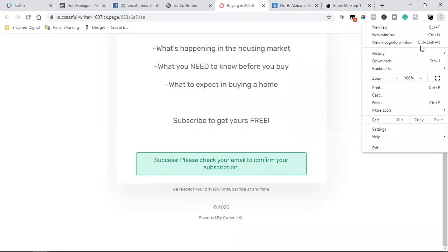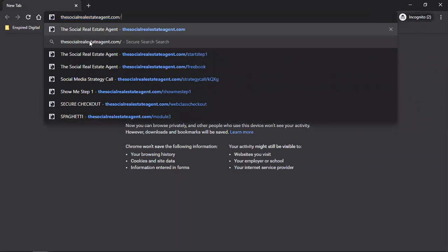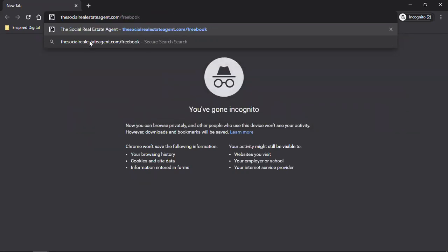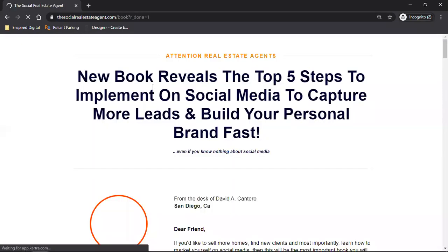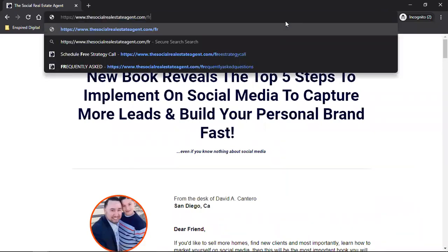So let me give you a perfect example. Here is my book. I have a free guide as well. In your case, it's a free seller guide. In my case, it's a free ebook. When people come and download my book, this is my book that I have for real estate agents. This is the book I wrote in 2018 about all this stuff. Let me go to my free book page.